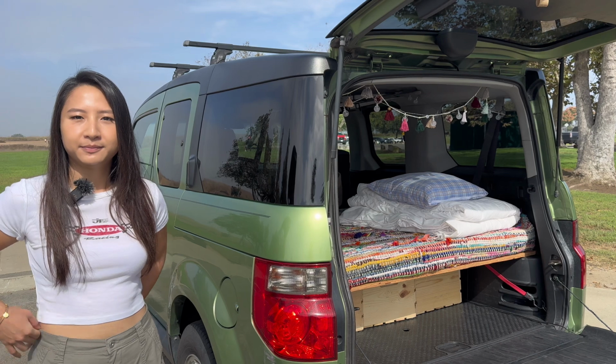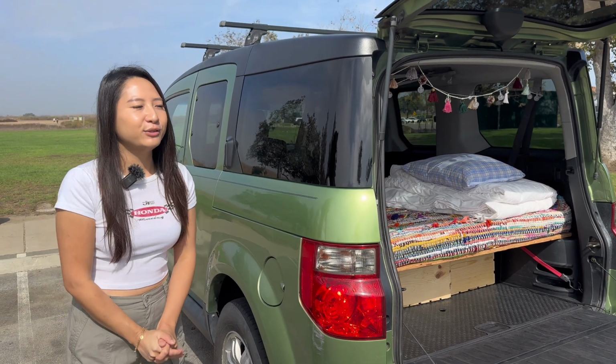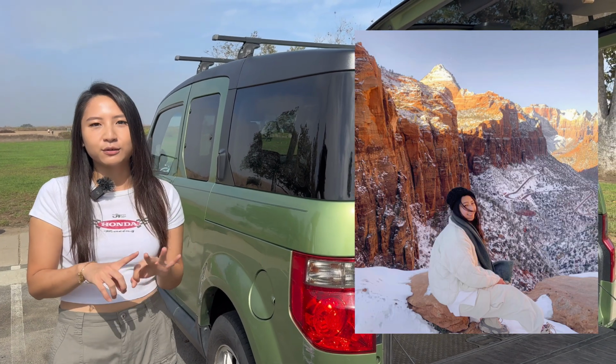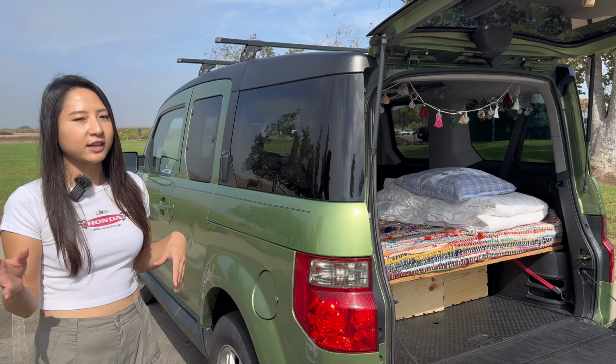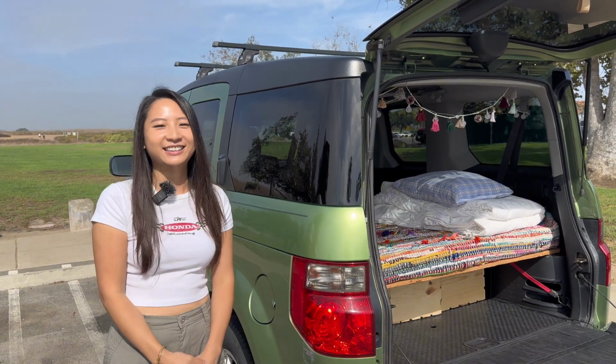What are some of your favorite places you've been in your Element? Definitely Utah. Really? Yeah, I've been winter camping in Utah three times in a row, every year now. There are just so many cool desert landscapes and rocks and a lot of free dispersed camping. That's true.